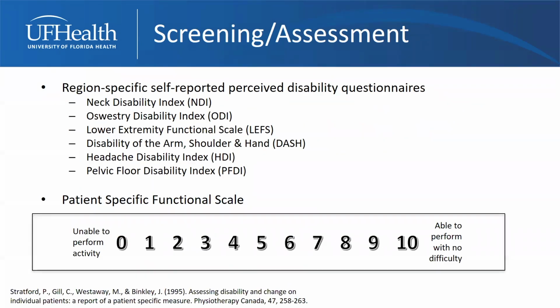And it's also very appropriate to use your typical region specific outcome measures with this population. So in addition to the TAMPA, maybe do something like a region specific outcome measure at the eval, at the progress note, at the follow-up, discharge, as well as the PSFS with 3 patient identified functional goals. So the patient specific functional scale is a really great way to objectify someone's subjective experience with movement due to pain.